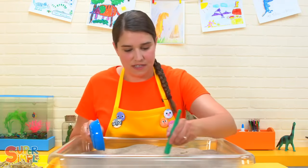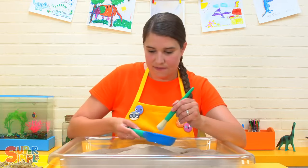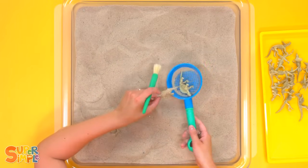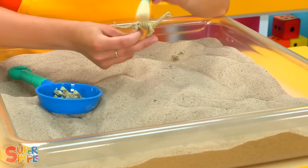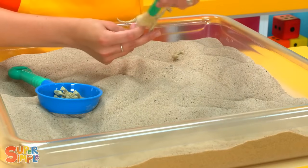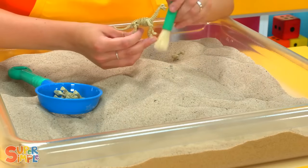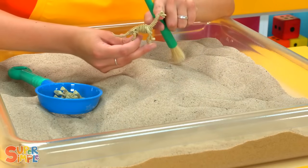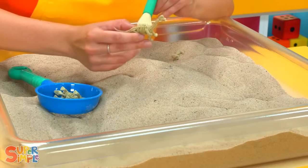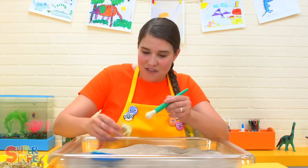Maybe there's not a brontosaurus in here. Do a couple more big digs. Nothing there. Wait a second. Look what we found. Check it out. What does this dinosaur fossil have? A long neck? Long legs. It looks like a brontosaurus. There it is. And we found another one.